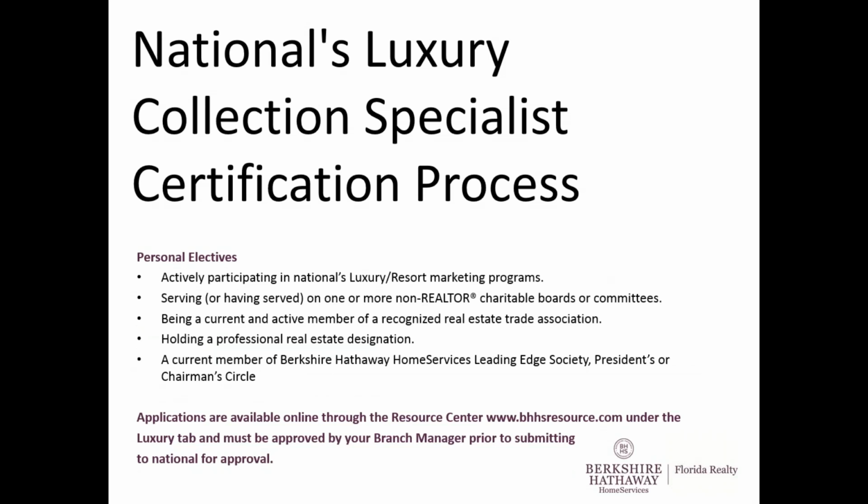And options of personal electives include actively participating in Berkshire Hathaway Home Services luxury/resort marketing program, for example, advertising in the Wall Street Journal or in Unique Homes, serving or having served on one or more non-realtor charitable boards or committees, being a current and active member of a recognized real estate trade association, or holding a professional real estate designation or a current member of the Berkshire Hathaway Home Services Leading Edge Society, President's or Chairman's Circle.